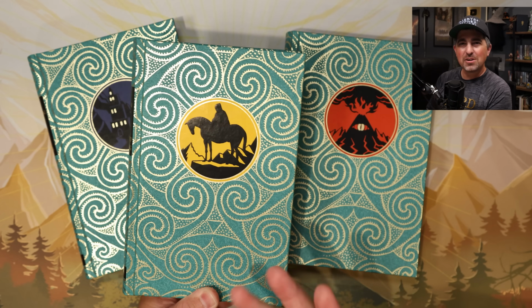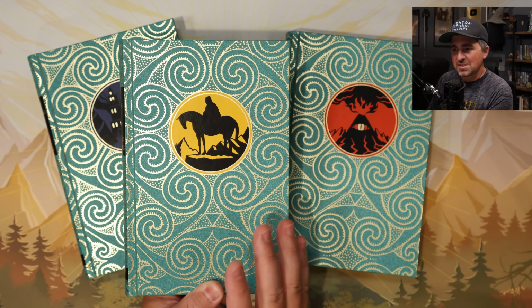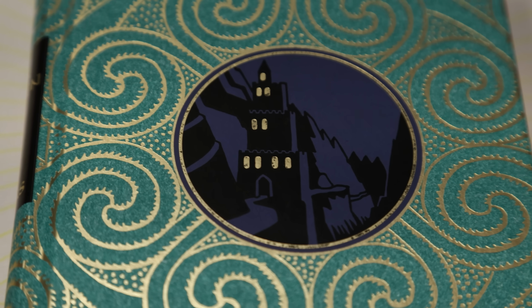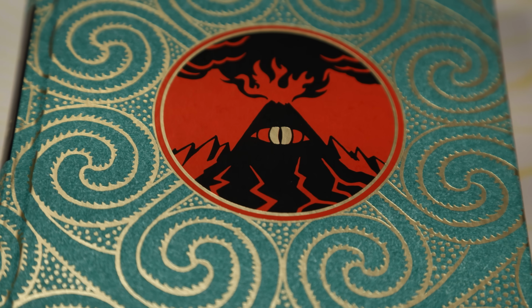I don't know if I can quite put it into words accurately, but it's almost like I have a nostalgia for these books, even though I just got them. They just look classic to me. You know, these look like a really nice set of books that have been around for a long time.